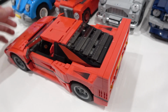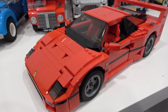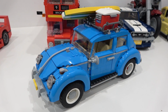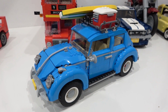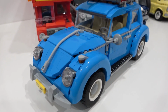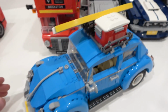This is one of the original LEGO Creator Expert vehicles that I got, and this is probably the one that got me hooked. Well, this one and also the T1 camper van. This thing is awesome. This actually isn't the only LEGO Creator Expert Volkswagen Beetle that they've done. There is an older one in a dark blue color with some exposed studs. However, this one here is from 2016 and has 1,167 pieces. Comes with some accessories that you can strap to the roof there. It's a cooler and also a surfboard.